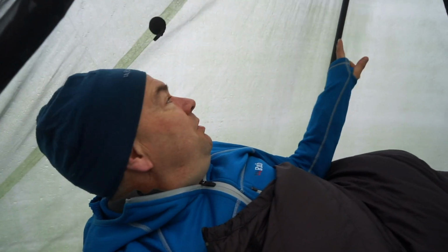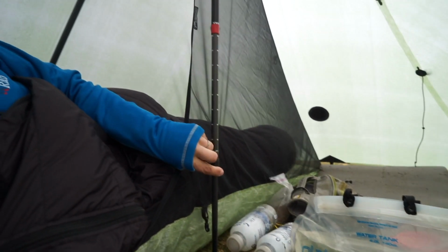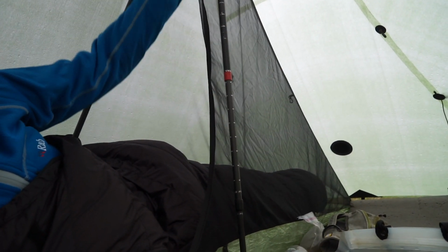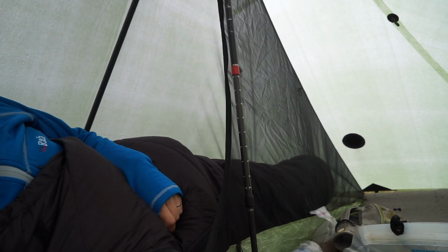I did bring my DUOMID pole, which is this one back here. I was just curious as to whether it would be short enough to use in here, but it's not really. It's a bit too long. So I've gone back to my carbon fibre pacer pole with a carbon fibre pacer pole middle section to hold it up. So that's how I'm supporting it. But it's still a nice shelter.